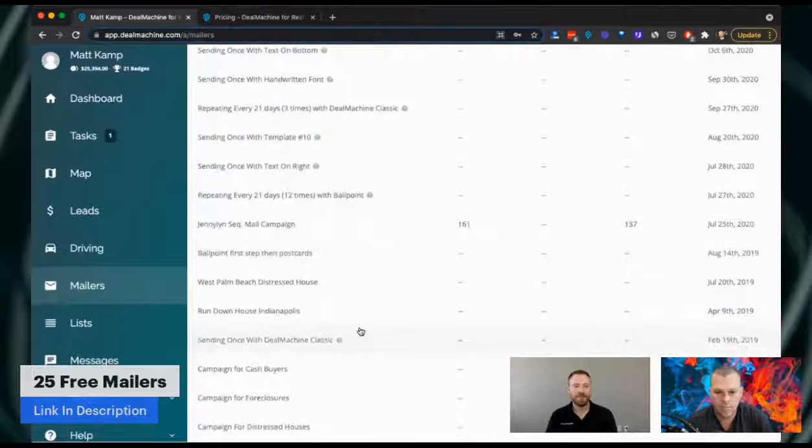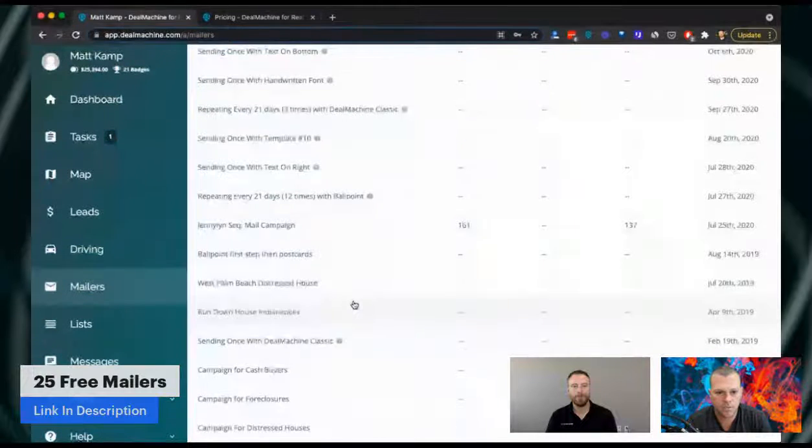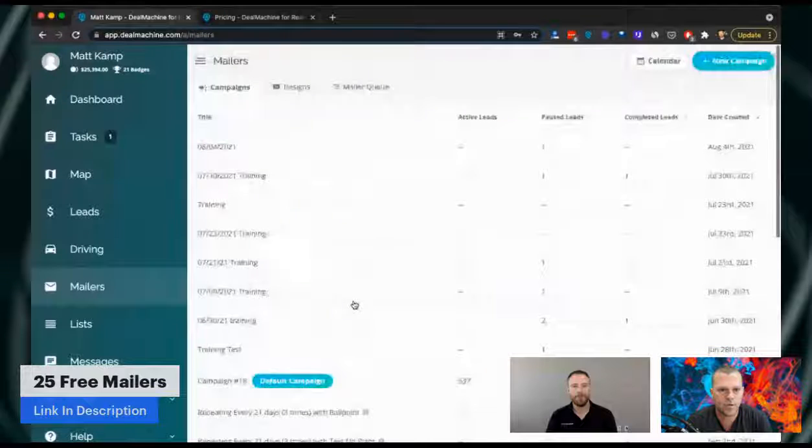Maybe like whenever a new property comes on as a vacant. So can you show in this demo, and this is a list feature, I believe, how you could set up like, hey, if a new vacant property hits the market in 63128 or something like that, for them to just automatically get a postcard? Yep.